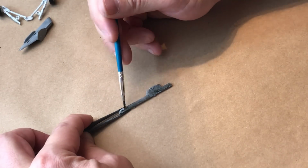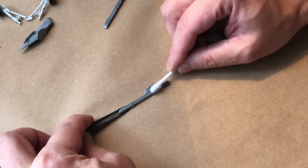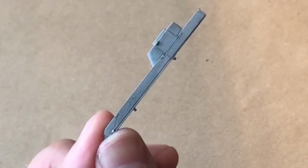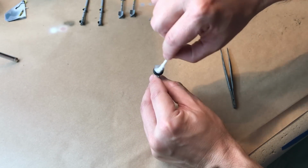I add and adjust a wash to bring out elements of the rivets and lines. I also do this to highlight the wheels and landing gear.